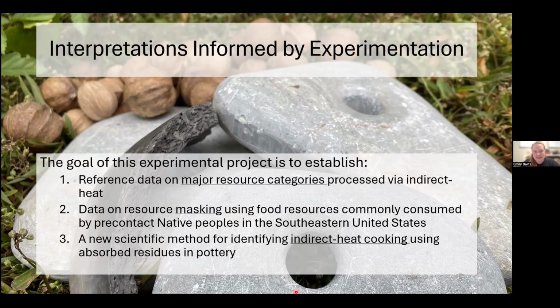Another reason I did this is I was interested in masking of food resources. And this is a word that's used when we're talking about a chemical signature dominating something else. So as you might anticipate, a really fatty food might dominate a low-fat food. So I was interested in seeing how that sort of played out with different food resources that are common to the American Southeast.